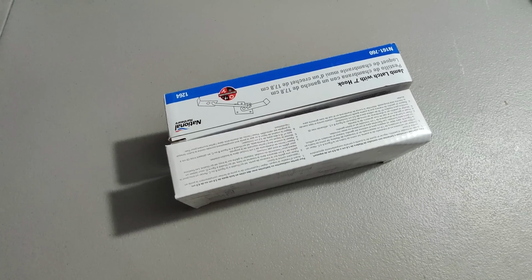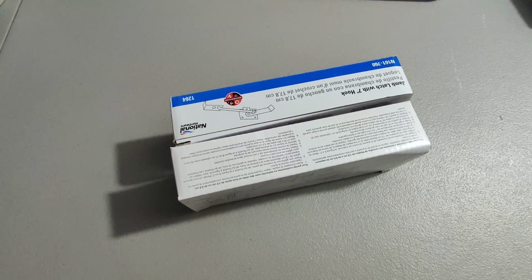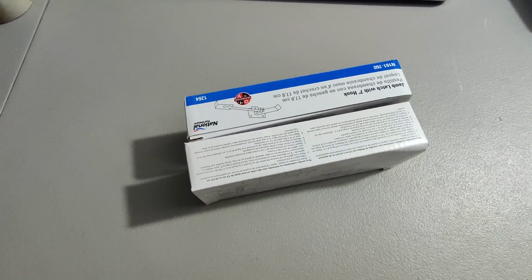Sold the last of my jam latches I picked up at Lowe's. I got quite a few of these. I paid $4 something a piece for them. I sold 2 of them for $30.